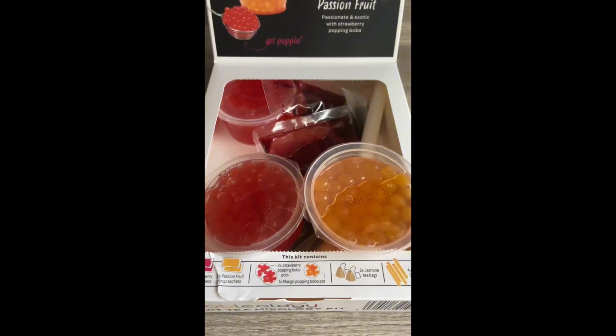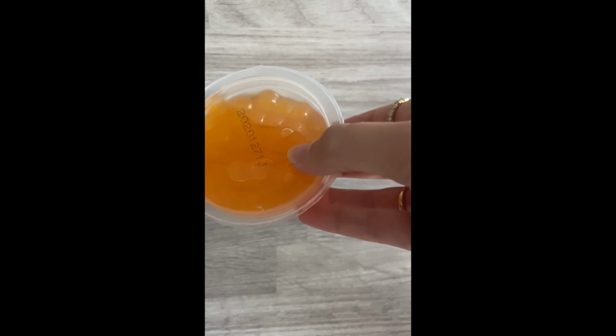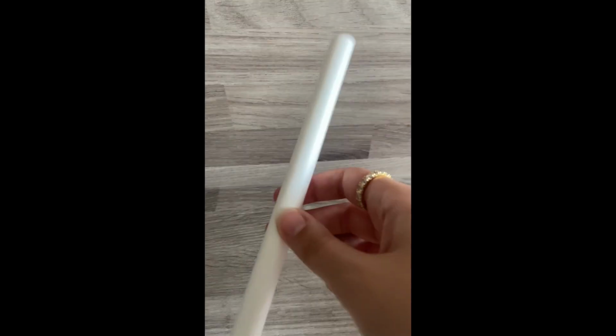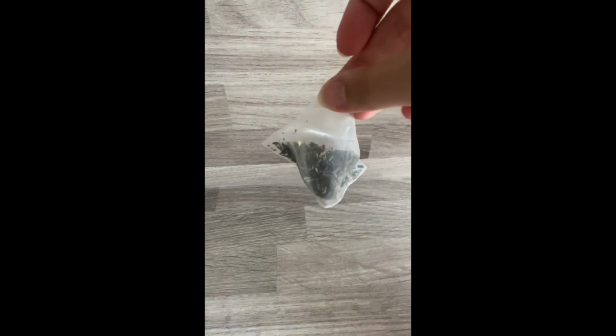This is everything included in the set. There's mango pearls, strawberry pearls, raspberry syrup, passion fruit syrup, some straws, jasmine tea.